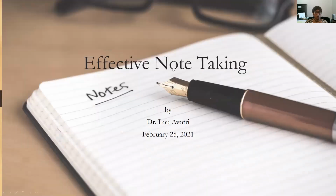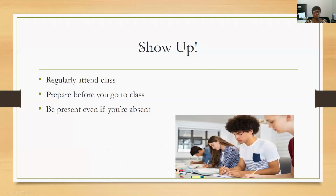Today, we're going to talk briefly about effective note-taking. Note-taking is very important as a college student because taking notes helps us to study. So we're going to talk about various ways to take notes. Again, as we talk about note-taking, there is nothing new that you probably have not already heard, but we're just going to talk about it in a different way.